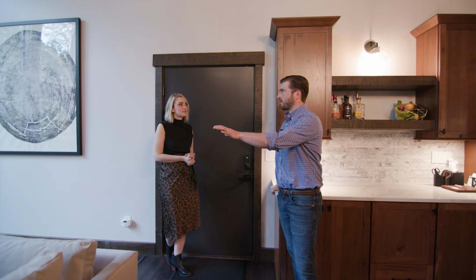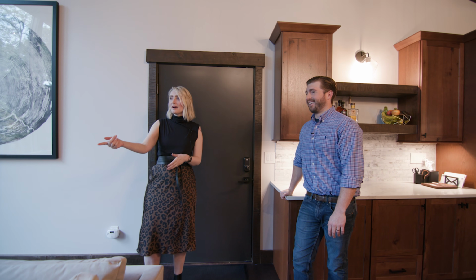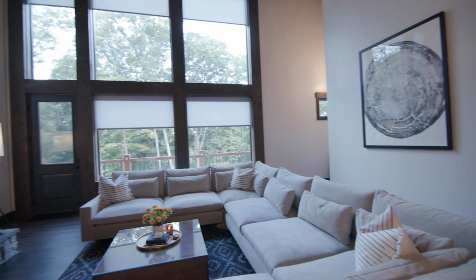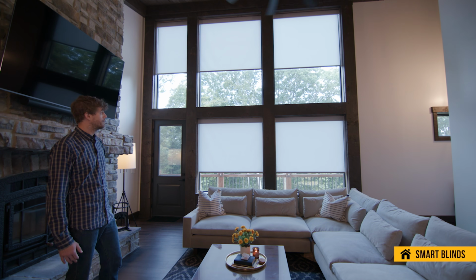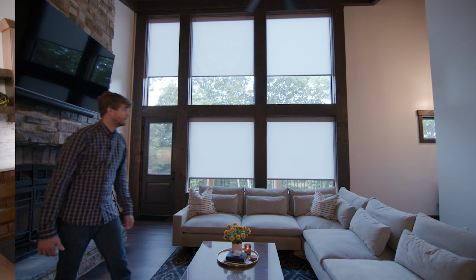So the blinds are smart blinds also? Yes, they're also Lutron smart blinds. And you can either voice control them with scenes, or you can use a button to control them. They have little remotes everywhere. Oh wow, up there too. Yeah. That's awesome. A lot of times it's really tough to achieve any sort of blinds in those upper windows because you can't reach them. But this is perfect. And we have found it to be very important because there are times of the day that the sun is just blinding.